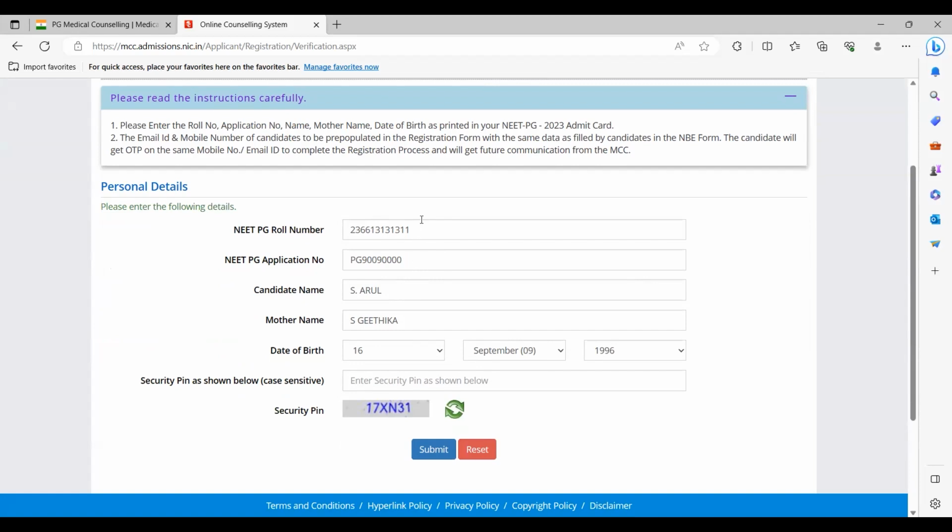Then you are not eligible. You might have entered the right details, but MCC will not allow you because you are not eligible for counseling. Don't even try. If you're less than 50 percentile or 40 percentile based on category, you will not be allowed.